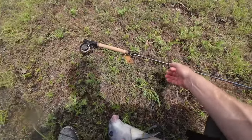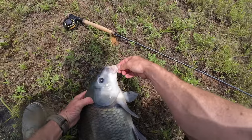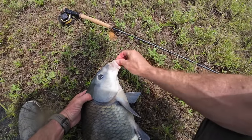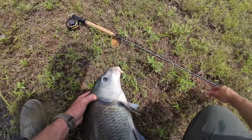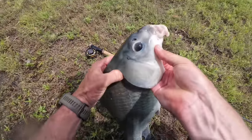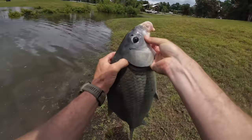Set a rod down right here. Try to get a hold of this fish. Look at him, he's just sucking. Get this hook out of your soft little mouth. Had you hooked perfectly, right in the snoot. And there you go, guys. That fish is bigger than 5 pounds. He's heavy. It's a nice fish.